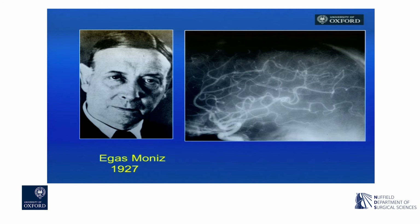The diagnosis of intracranial aneurysms, of course, was impossible in vivo until we had cerebral angiography. So this man, Egas Moniz, a Portuguese neurosurgeon who won the Nobel Prize, not for inventing cerebral angiography, but for describing frontal lobotomy. He was also apparently foreign minister for Portugal in the 1930s. But a clear polymath, and with the introduction of cerebral angiography, we had the potential of diagnosing intracranial aneurysms.